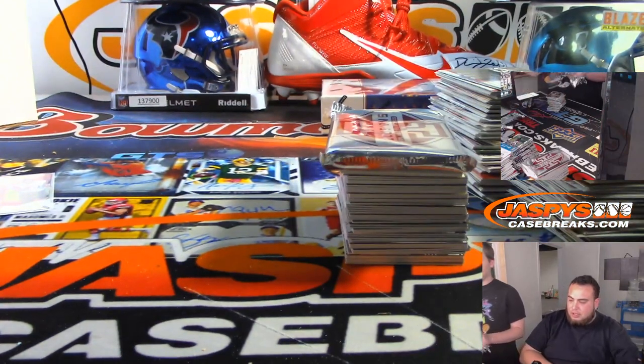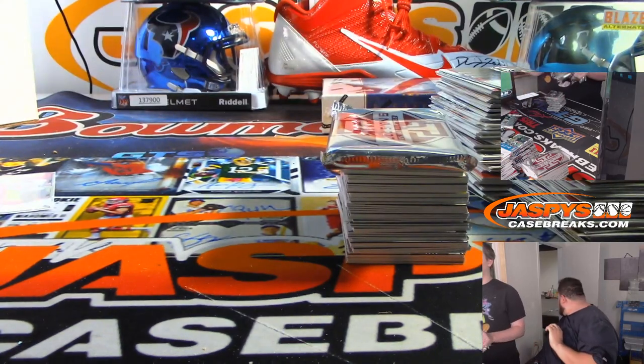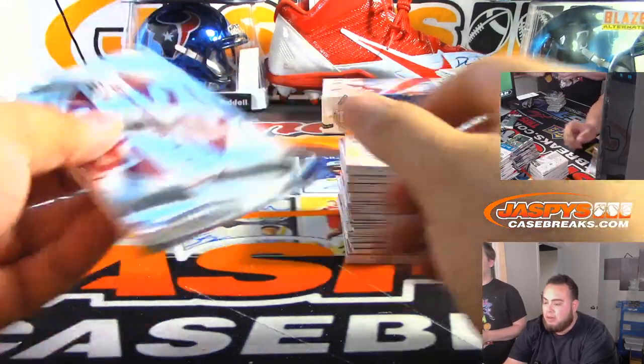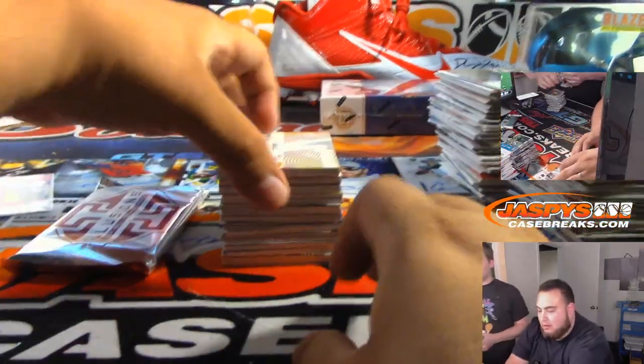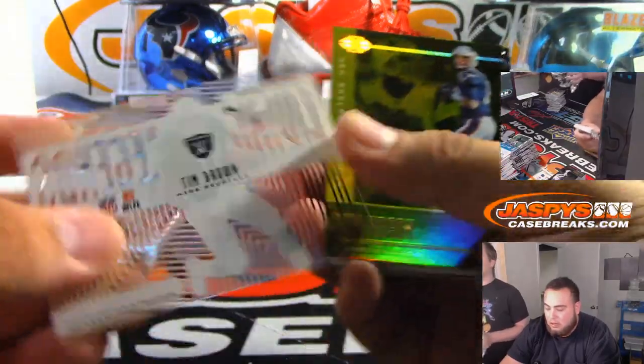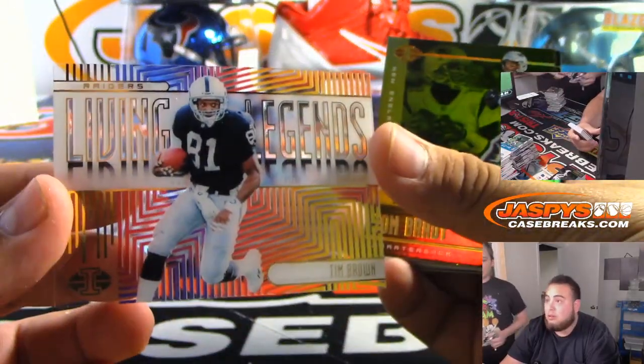So what is Illusions? It's just like base and then one graded card or something? No, one is a magnetic card auto. Oh, okay. It's usually pretty good. All right, well there you go. My first look at Illusions, guys. And I think, other than that, it's two relics and an auto in the box. Uh-huh. So those aren't numbered.